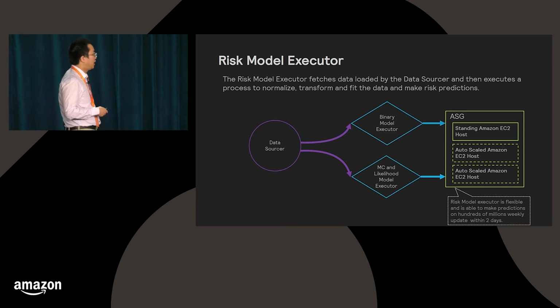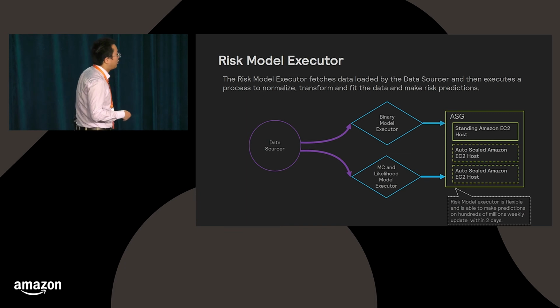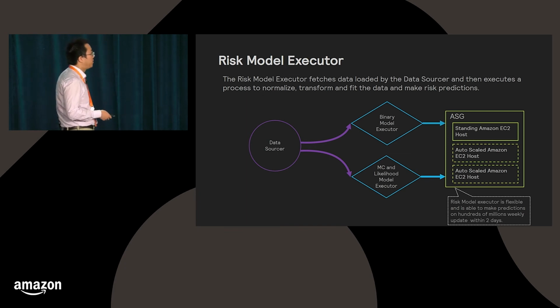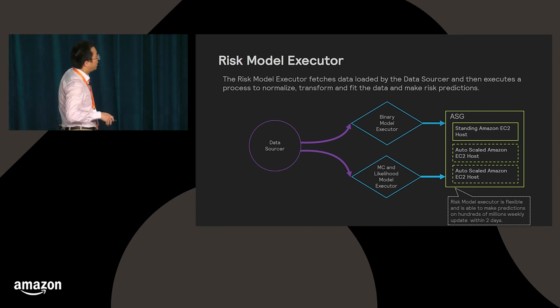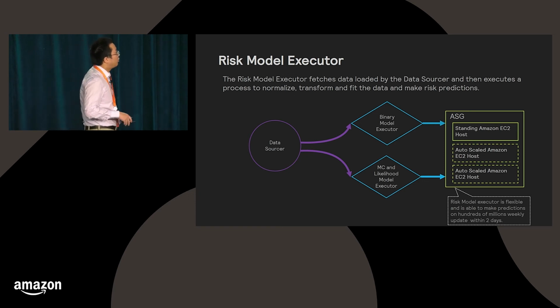So it works as a logical grouping, for the purpose of scaling and also management. We host the executor in the ASG service. The beauty of ASG is that it's dynamic. For us, we always have a standby EC2 instance to continually process data.